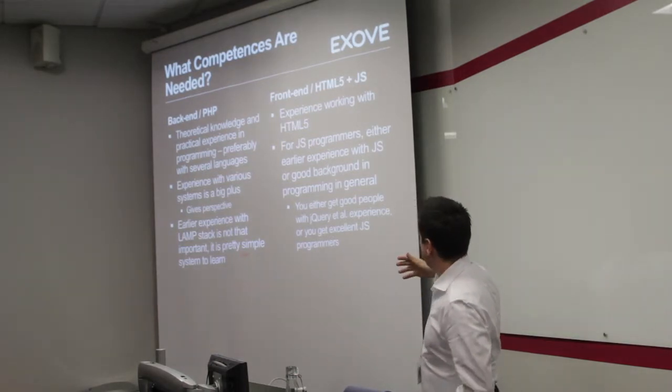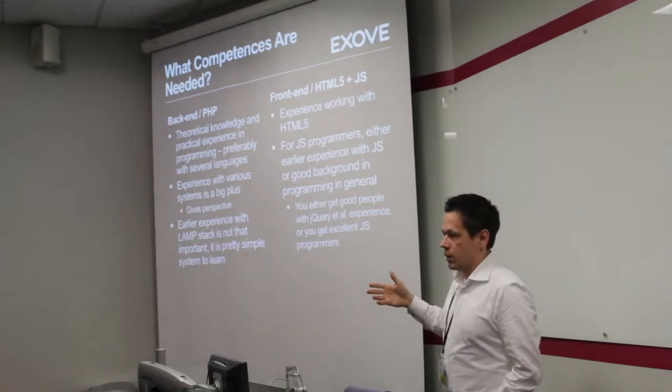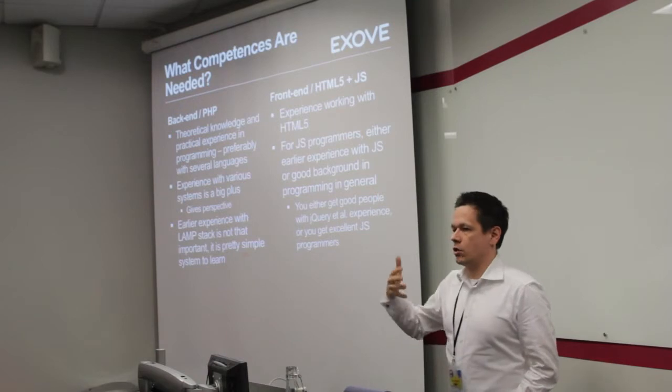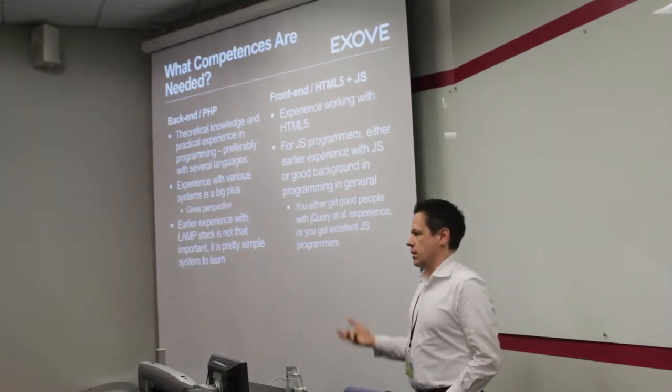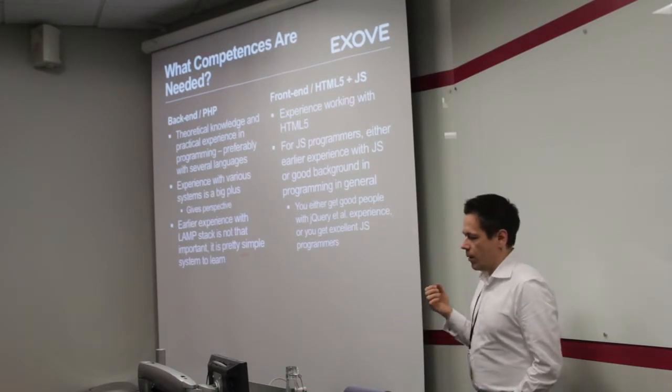On the front end side, HTML, HTML5, experience working with that. Commercial companies are not the place to learn HTML coding. That should be done somewhere else.